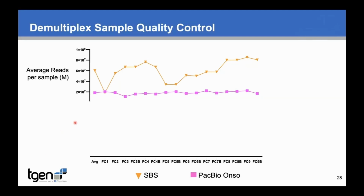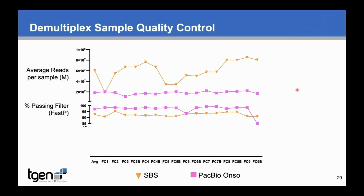A few other things that I thought you would find interesting is this metric around the average reads per sample, because many of us have really seen over the years that on Illumina sequencers, there's a really high variability in the number of reads per sample when you multiplex them, sequence, and then demultiplex them. And what we're seeing on the ONSO is it is much more even sample to sample and run to run, and much more predictable. We're not seeing the variability for this sample set that we see on the SBS sequencer.